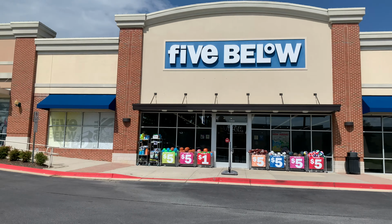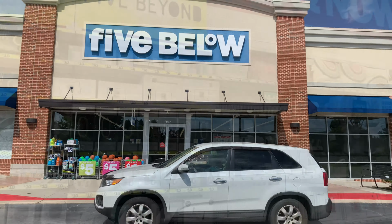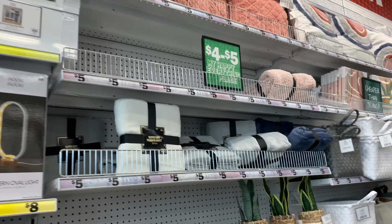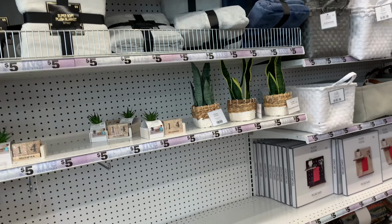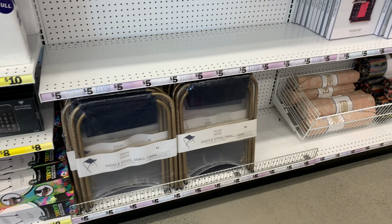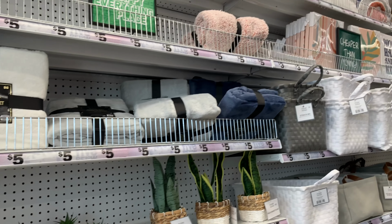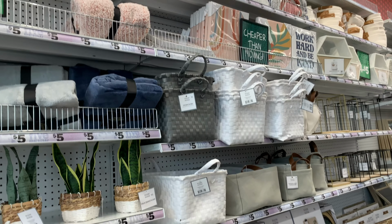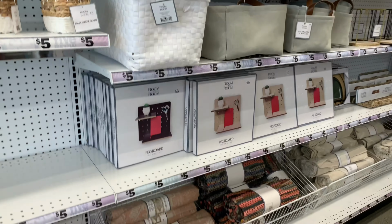It is I, Tamala. We're headed into Five Below. We're gonna check out the home essentials. So, starting off with the throws, which are $5. You can see those, the little snake plants, and they have the little saddle stools, which are pretty cool. And then you see the storage baskets, and I like that they have them in different colors.